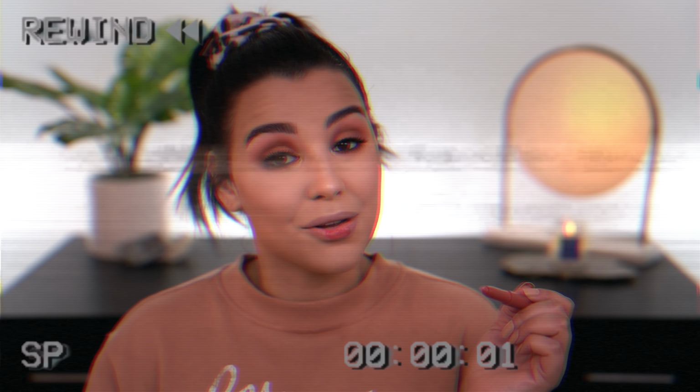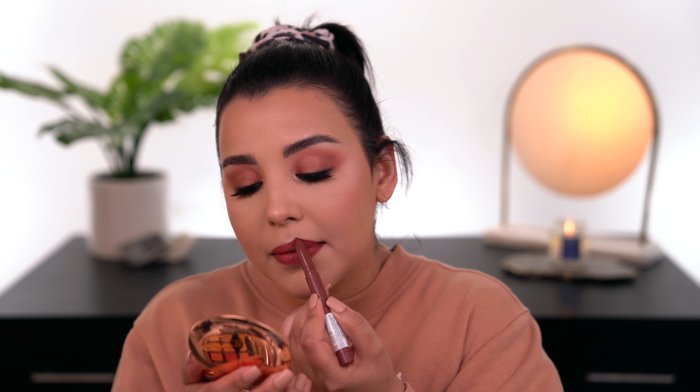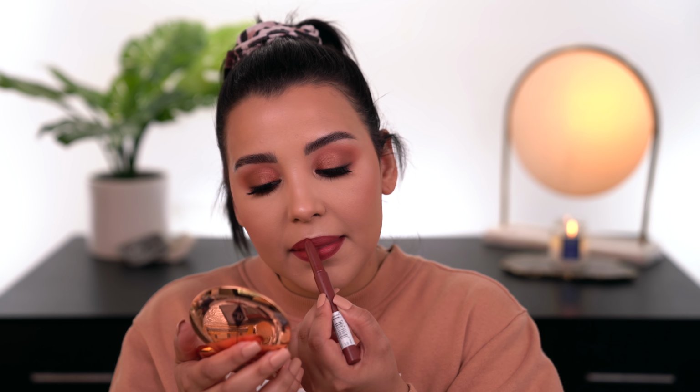Actually, that looks pink. Rewind. I'm actually gonna put on this shade called Live on Edge. It's a little bit deeper. Doesn't quite go with my warm eye. What do I do? You know what? Sometimes you just gotta roll with it. And for the most part, this is the makeup look.